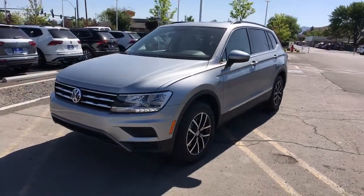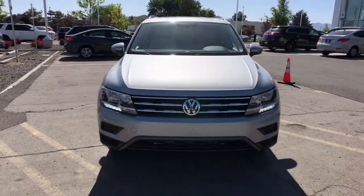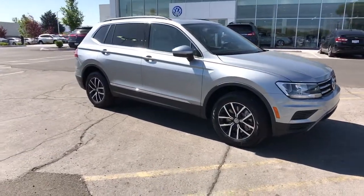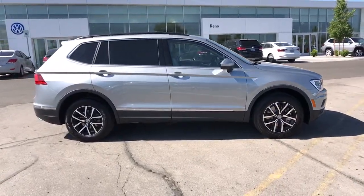Here is a wonderful 2021 Volkswagen Tiguan. Take a closer look at this Volkswagen Tiguan, the fuel-efficient compact SUV with standout flexibility. Available features like third-row seating and all-wheel drive let you enjoy even more of this crossover's capability.